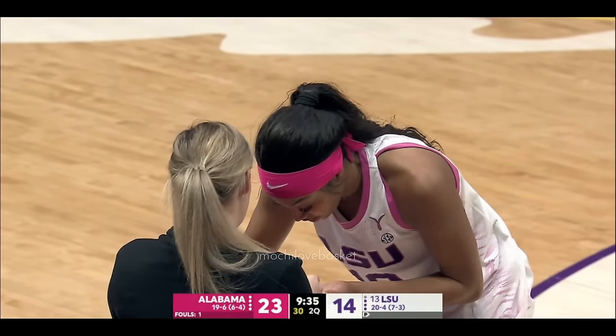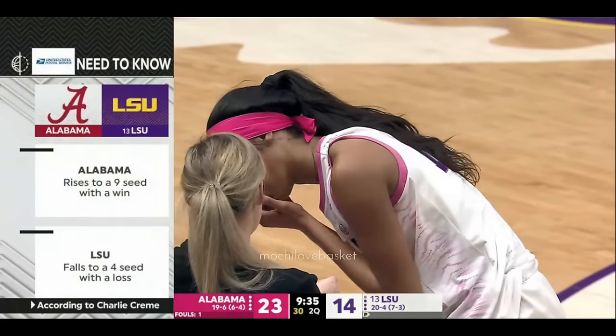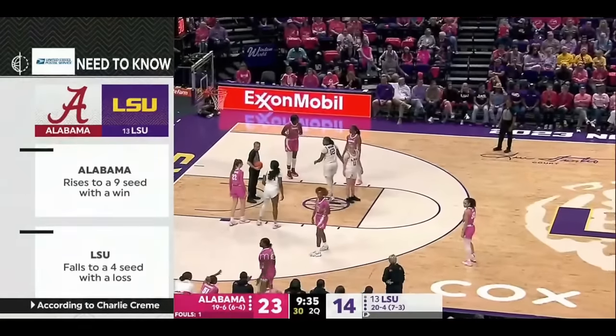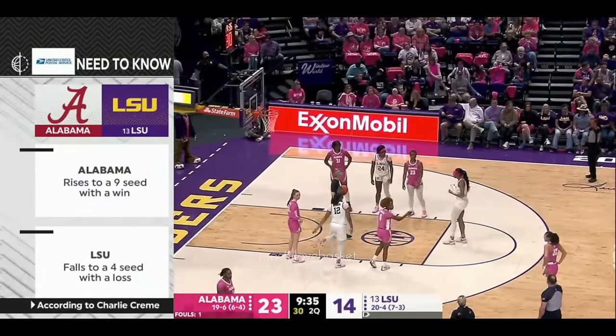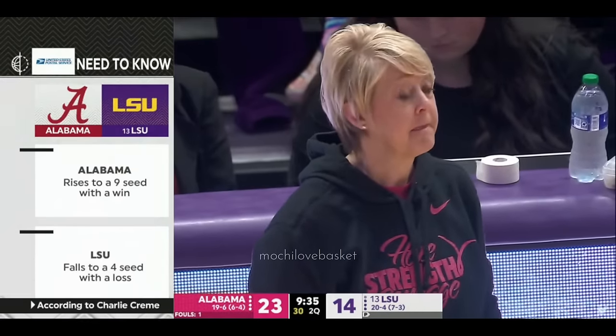So while they clean that up, it's time for today's Need to Know. According to Charlie Cream, Alabama with a win today would rise to a number 9 seed. LSU, if they were to lose to Alabama, would fall to a 4 seed with the loss. They're currently a 3 seed in the tournament.